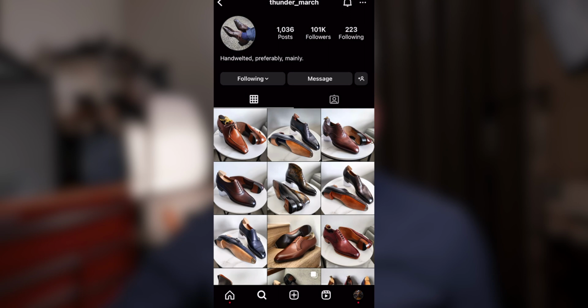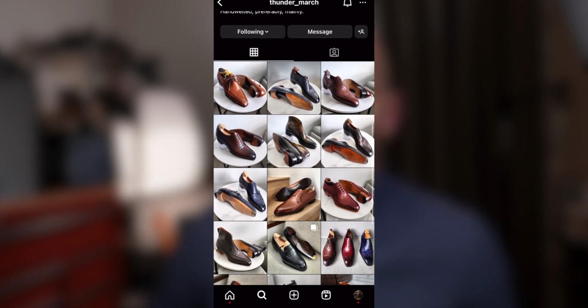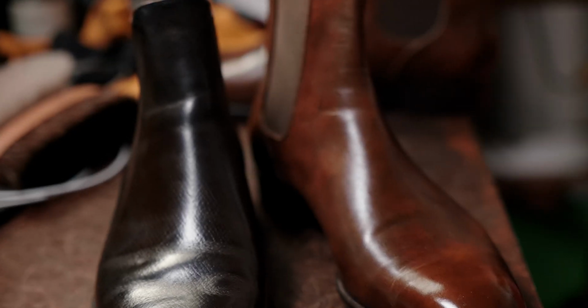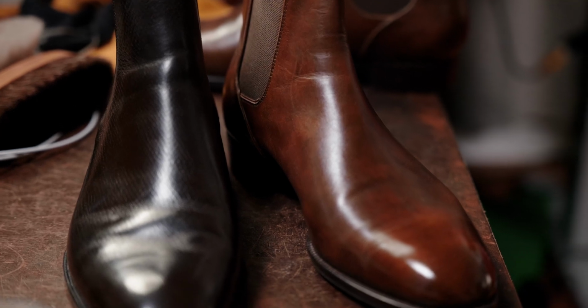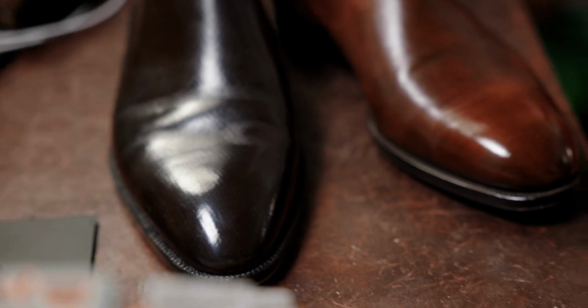Now, looking at their Instagram, if you're at all familiar with their Instagram account, you'll also probably recognize the fact that Winston, or Thunder March, one of the more prolific accounts on Instagram, is a huge proponent of Gordon Jimjun, which is great. I think whenever you have reputable names or consumers out there that already have that confidence in the shoemaker, it should instill confidence in the fact that maybe they are making quality shoes.